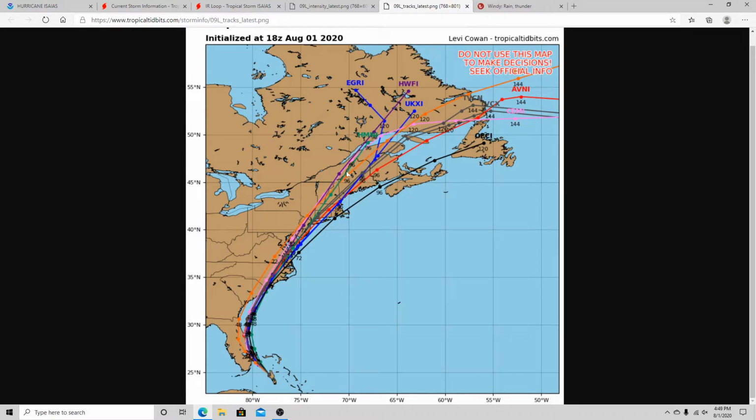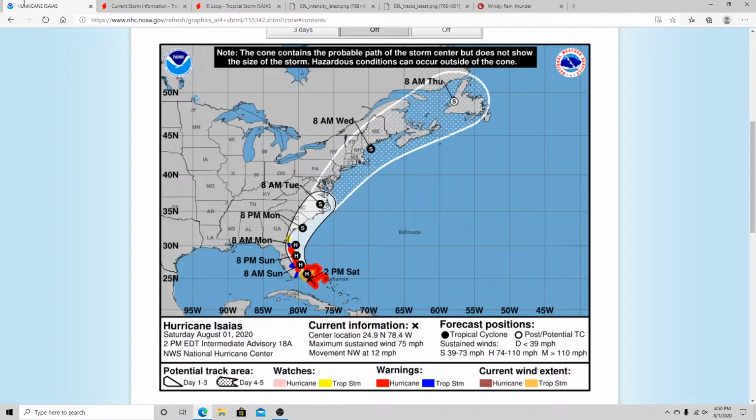The only chance it could go back over the waters again is between Virginia and like Connecticut and Rhode Island in that region, but we'll see. But really, either way, the waters are cooler in these regions, so it probably won't even strengthen in those regions. So that's Isaias there.